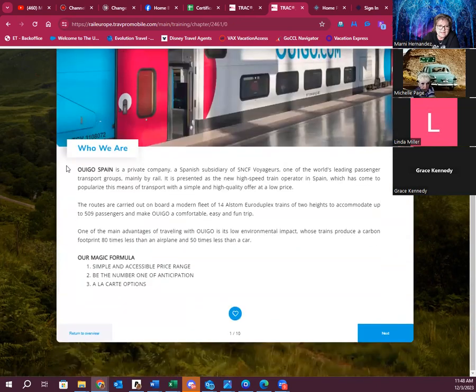Who are we? Ouigo Spain Private Company, Spanish subsidiary of Voyagers, one of the world's leading passenger transport groups, mainly by rail. It is presented as the new high-speed train operator in Spain, which has come to popularize this means of transport with a simple and high-quality offer at a low price. The routes are carried out on board a modern fleet of 14 Alstom Euroduplex trains of two heights to accommodate up to 509 passengers and make Ouigo a comfortable, easy, and fun trip.